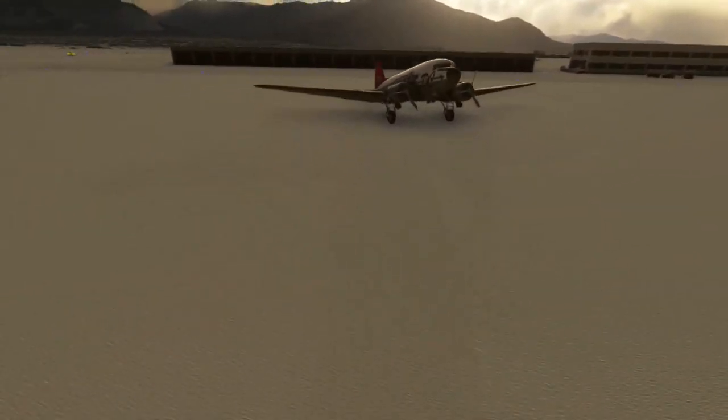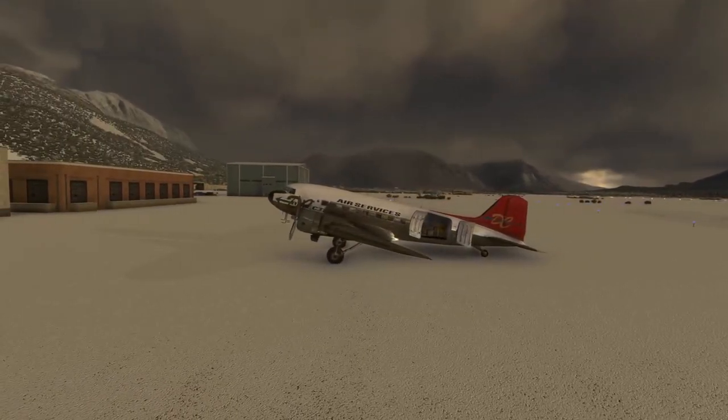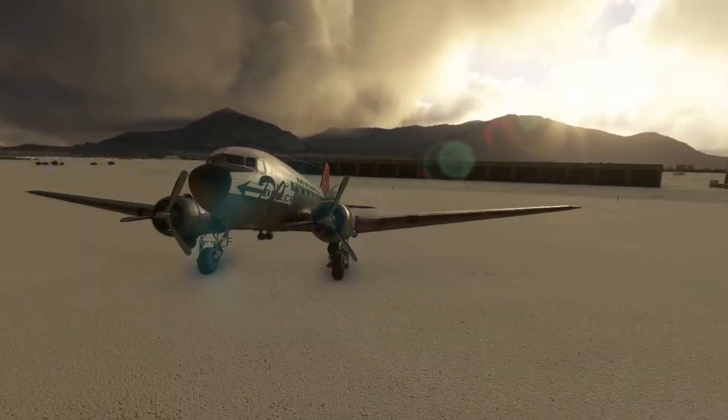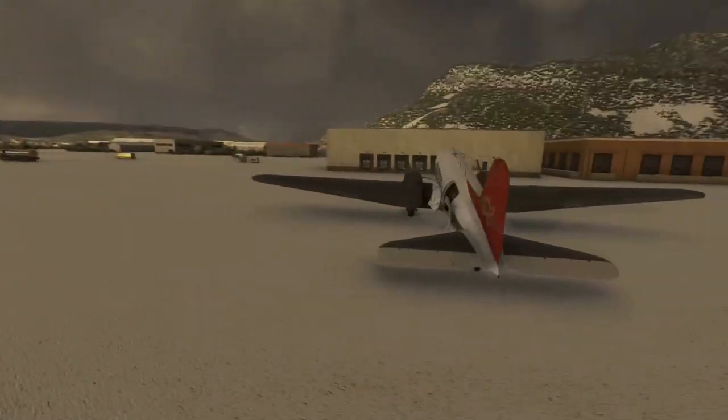So Owl Air right now is looking a little different. We have actually bought a new airplane, so we can see that we're flying the DC-3. I'm pretty excited about this aircraft. It should be a lot of fun.